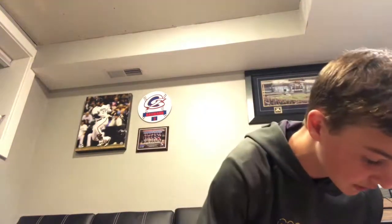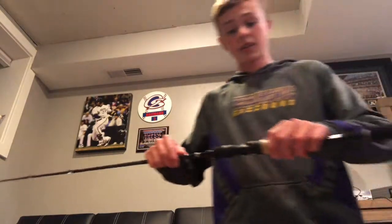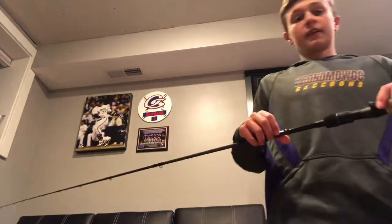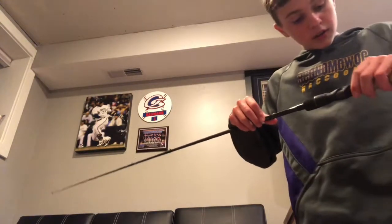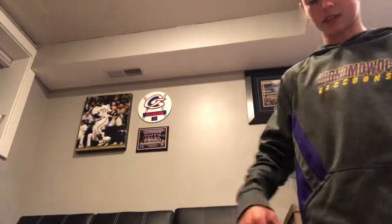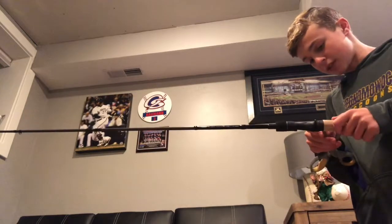Awesome. I like this. I read the reviews on this rod, and they said it's the best rod for the price. So I'm happy about that because it was only $60, a lot cheaper rod than I usually get, but I'll try it out. If the tip breaks, it's only $60, so it's an inexpensive rod.